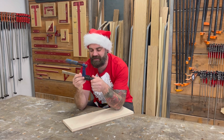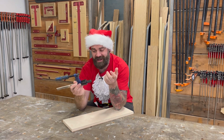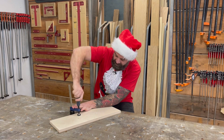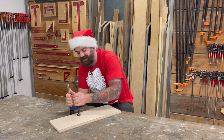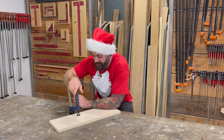I randomly found these on Amazon. I can't even tell you who makes it because there's no brand name on there, but I'll include a link in the video description. And they're just super simple. They plop in your dog hole like that and you just twist them down. You get them nice and tight, as snug as you want, and then this thing, it's really not going anywhere.